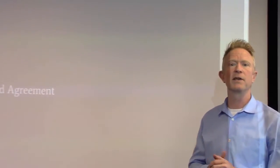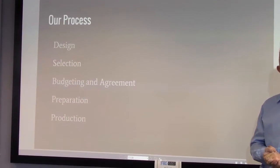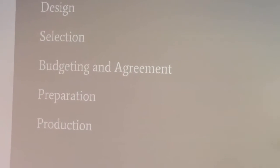And then lastly, we have the production, which is actually doing the sticks and bricks, the actual construction. So what I'm going to do for you now is just quickly unpack each one of these elements of our process and give you an idea of what they mean in a little more detail.